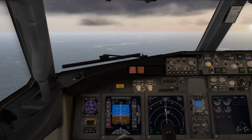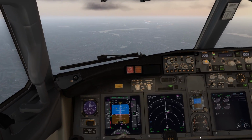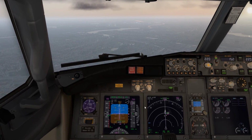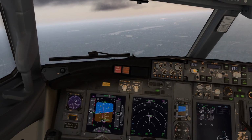So right now the autopilot has full control, as we are going to disconnect in just a moment. So then we can gain control. So 1006 just passing, and we'll disconnect the autopilot and the auto throttle. And now I have control of the aircraft.